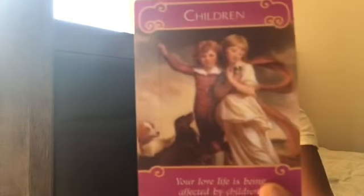And we got quite a few love messages that came out for you guys, so I'm gonna read them all. Whoo, honey. So it says, children. Your love life is being affected by children. There are 2 children here, so maybe you have 2 children. Maybe you have multiple pets. Between the angelite and between, I just definitely feel like a children's vibe. So you could be someone's mom.